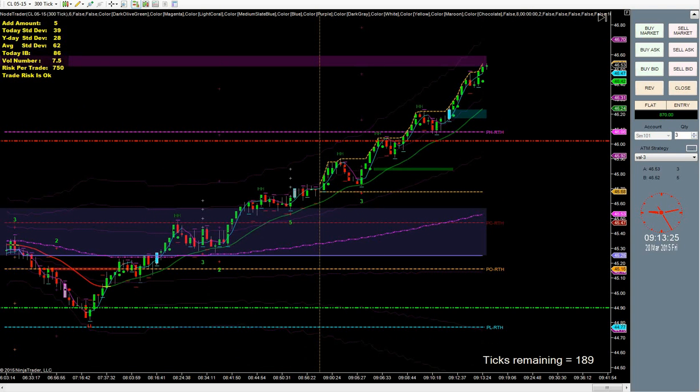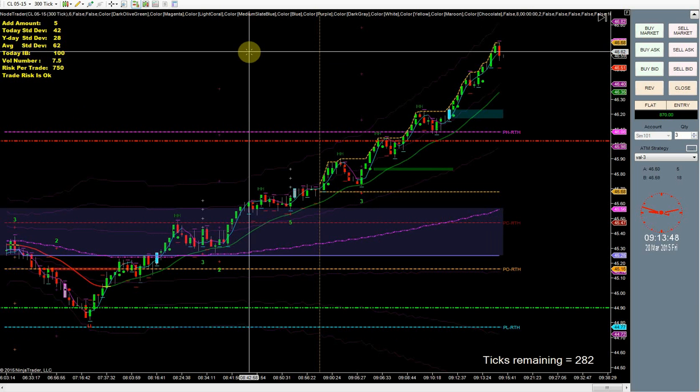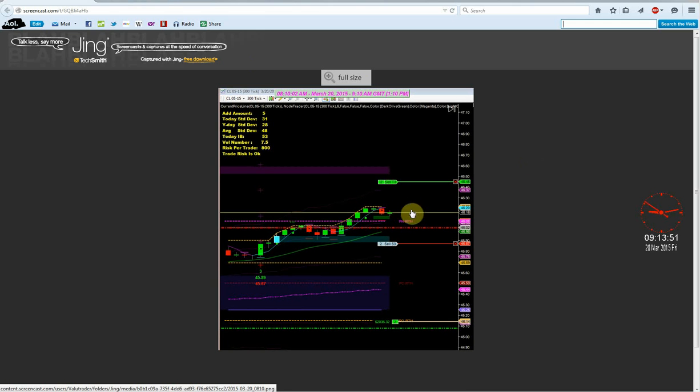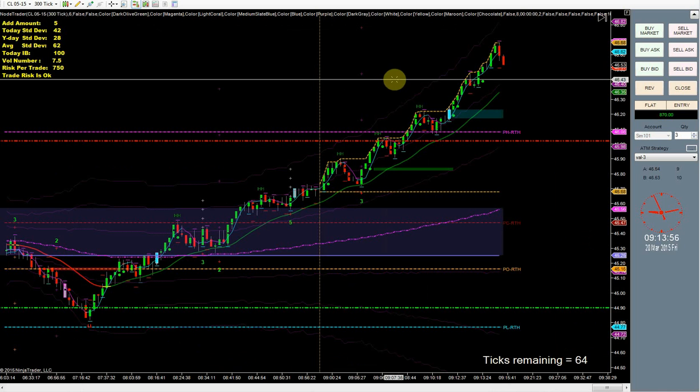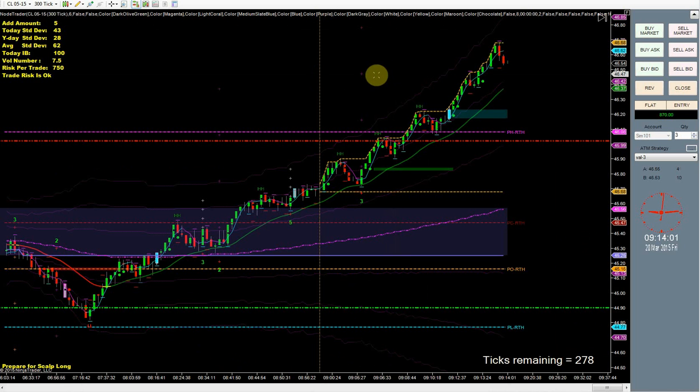And the vendor, he just posted another screenshot. He's still in this trade. Let me see if I can pull that up real quick. Alright, 46.45 is where he had his take profit, and that was hit right here. So obviously a great trade for him. I'll see if he posts his profit and loss.